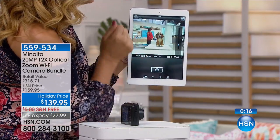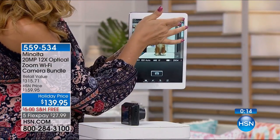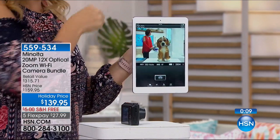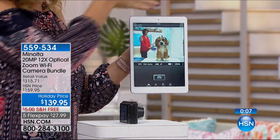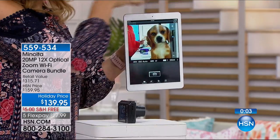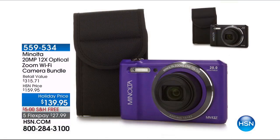So if you want to set this up, look at this. I'm going to zoom in to our little sad puppy here and the beautiful Alice Corona is, of course, right there as well. Look at how I'm touching this and it is actually moving the lens on my Minolta camera. So simple and easy. Look at that. Instantaneously responding. So that's actually happening right now.